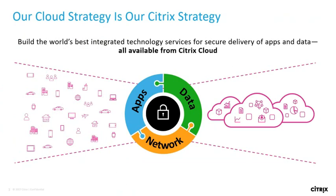I think it's worth bearing in mind that the Citrix Cloud strategy is the same as the Citrix overall company strategy, and that's delivering technology services for secure delivery of apps and data. I've been involved with Citrix technologies for nearly 15 years now, and that's been the message from Citrix over all that time: the secure delivery of apps and data. I think one of the things the cloud service enables us to do is to really accelerate and execute on that overall strategy, and it enables us to provide the end user, the admin, and the partner a unified user experience that hasn't really been possible before.